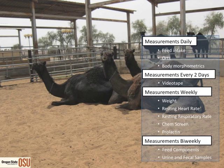And obviously that should be kept in the barn or the place where the feeding trial is being conducted, just for convenience sake. Then it's also important to measure the orts, or the feed that is left over. And so this also tells us if there are different animals consuming different amounts of feed in the different experimental groups.